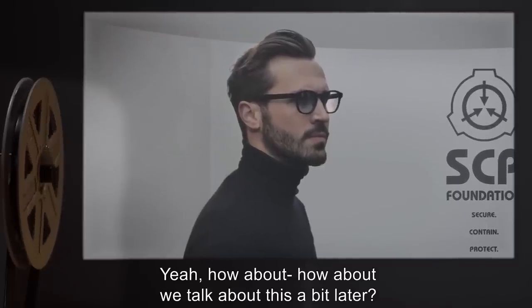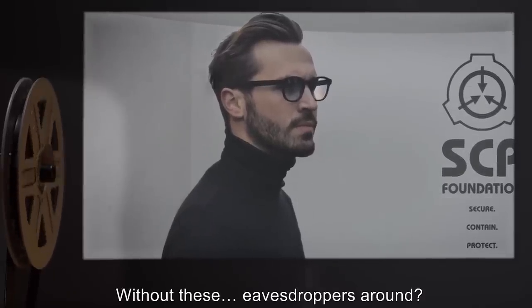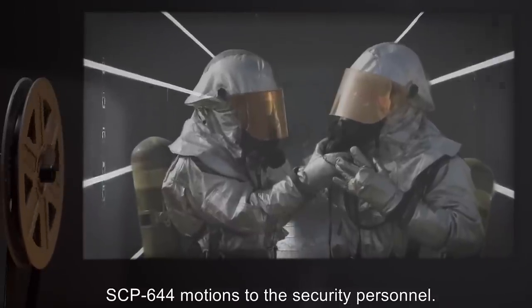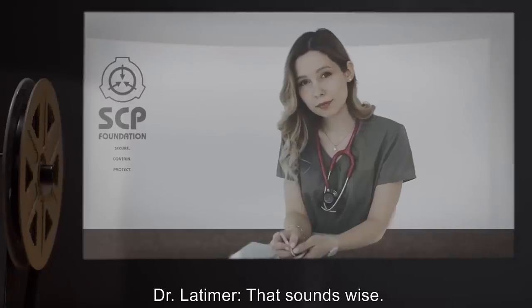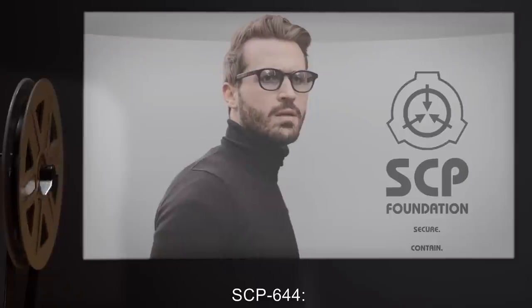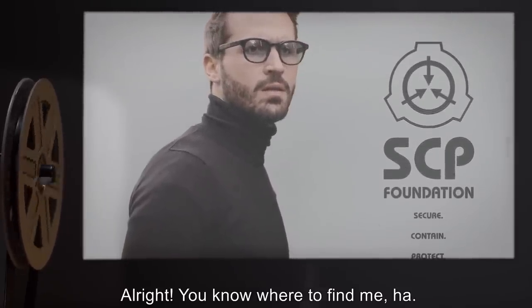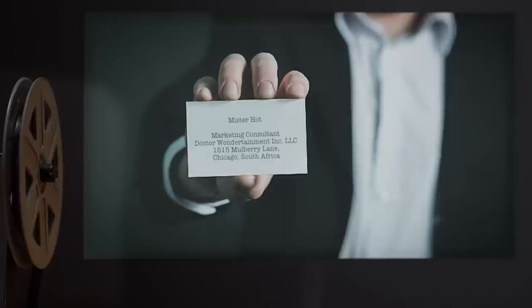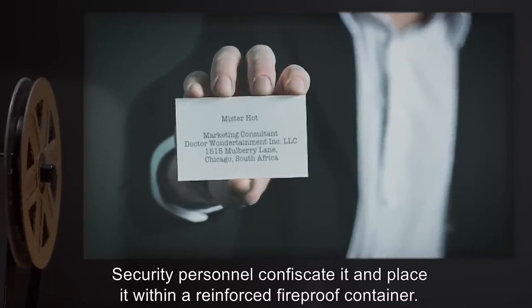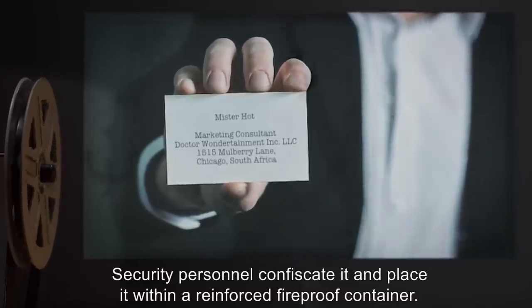SCP-644. Yeah, how about we talk about this a bit later, without these eavesdroppers around. SCP-644 motions to the security personnel. Dr. Latimer, that sounds wise. SCP-644. All right. You know where to find me. Here's my card. SCP-644 produces a business card. Security personnel confiscate it and place it within a reinforced fireproof container.